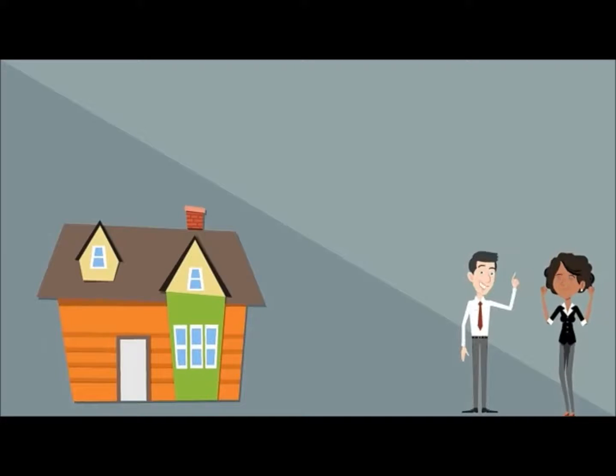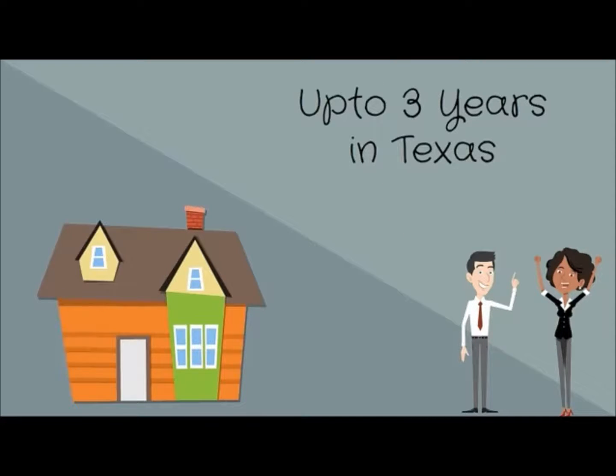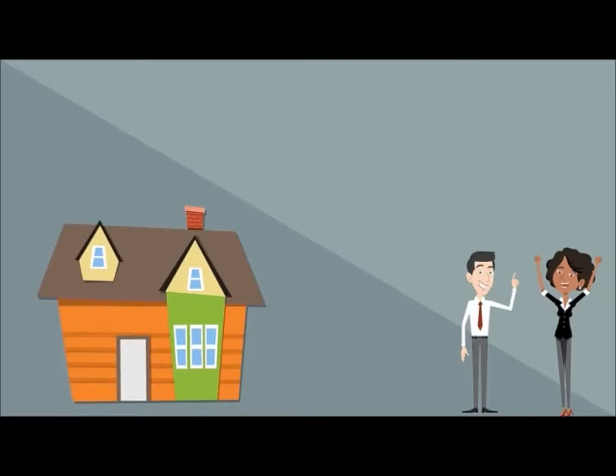That is basically when the seller or owner enters an agreement with the renter or buyer that the buyer is going to rent the house and the seller is going to give a certain amount of time, which is up to 3 years here in Texas, to get your financing in order so that you can buy the house from the seller.